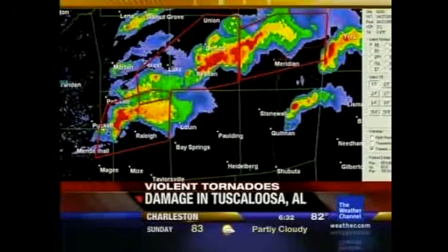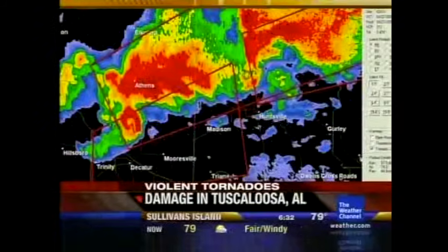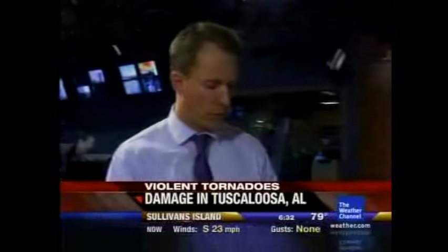And Greg, we want to remind people once again that these storms are moving so quickly. They're moving at between 50 and 60 miles an hour. That is not going to give you time to go outside and to look around and see if a tornado is coming. If you get a tornado warning, you need to take that very seriously and take cover immediately, please, folks, because these storms are moving so fast across this region right now.